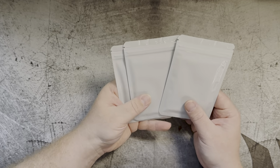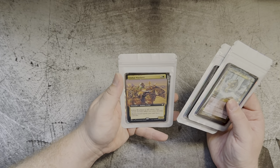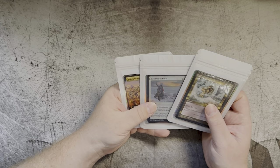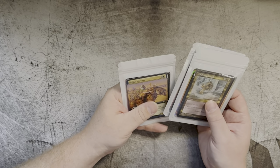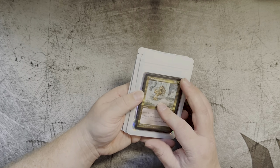I've got these ones before, and I really liked them. So we're going to give these another shot. See if we can make our money back and open some cool cards. So again, this is high-end vintage repacks from eBay.